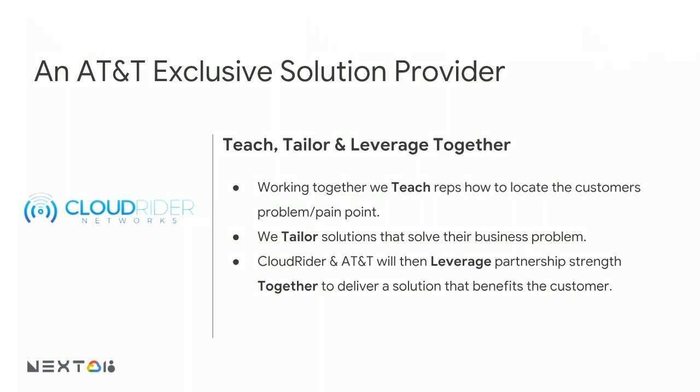Please, you're doing great. Okay, so Cloud Rider Networks is based in Pleasanton in the Bay Area. They are an AT&T exclusive solution provider. I love your tagline, by the way. It's teach, tailor, and leverage together. So it's all about working together to teach reps how they can locate the customer problem or pain point, and then they will customize or tailor-make that solution to solve their business problem. So together, Cloud Rider and AT&T can leverage their partnership to benefit their customer.